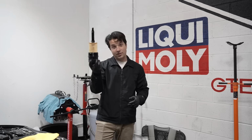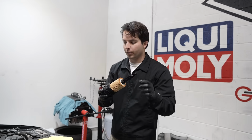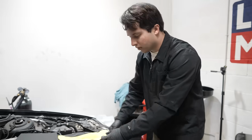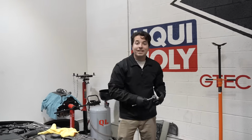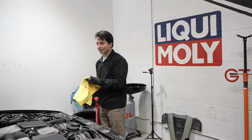New filter, made in Germany, only the best for my Mercedes. And new O-rings all the way around. So just put this baby right back in here. There we go. See, if you're gonna beat a car to shit, you gotta do your oil changes. That way it doesn't blow up. Still could blow up, but you minimize your chances of it blowing up.